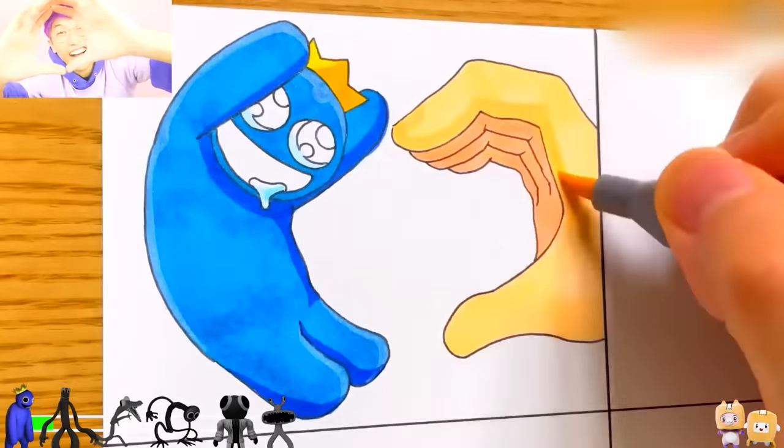Okay, I'm gonna look up face, because we need to get the teeth, you know what I mean? All right, good idea.